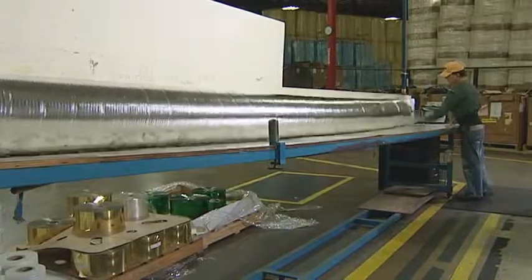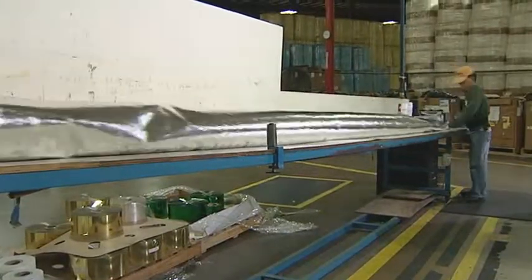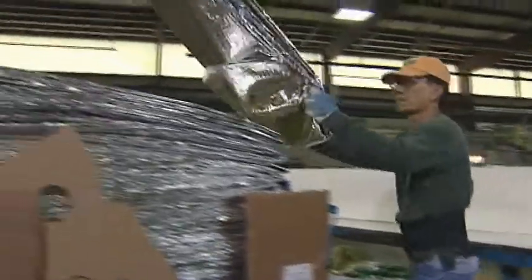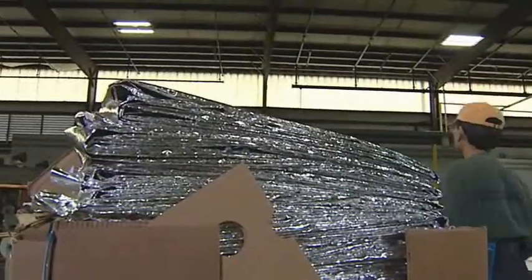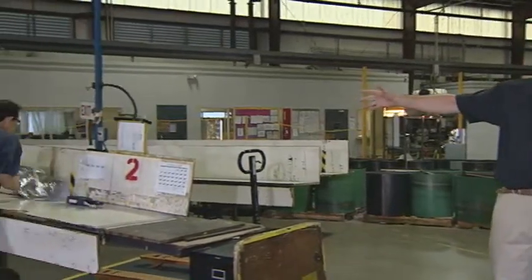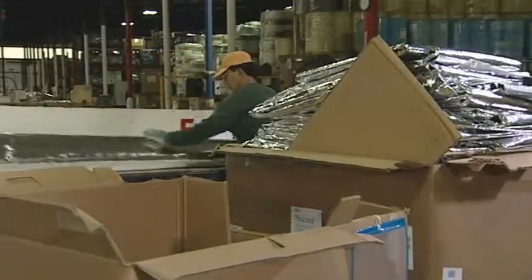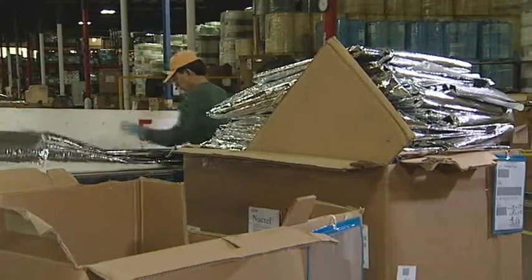Okay. Well, basically, for all of our products for the different sizes, we produce what we call our silver jacket, and that's basically the outer shell of the flex duct. You can see here the operator is actually producing the part. Our standard length is 25 feet, but we also do longer lengths. We do up to 50 feet depending on the customer application.